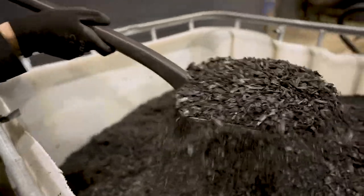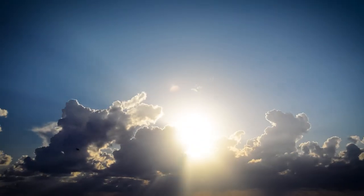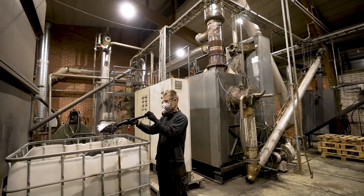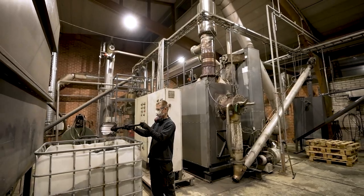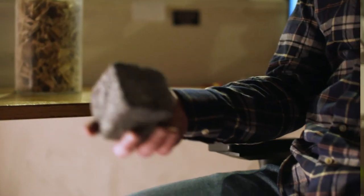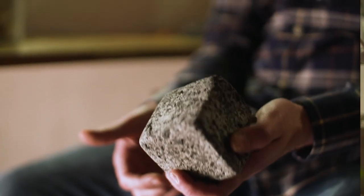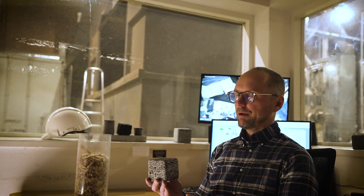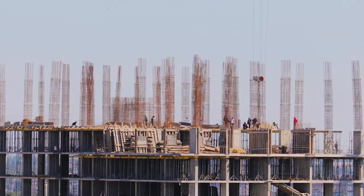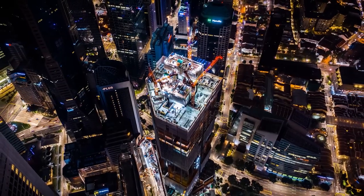Biochar is a really safe and simple way to remove carbon dioxide from the atmosphere because we are turning carbon dioxide into carbon, which is a really stable way of storing it. Biochar is helping both the environment and the atmosphere. Concrete is one of the biggest carbon dioxide polluters, and by adding biochar into the mix with the cement, we can make the concrete carbon neutral. Biochar concrete has a really great potential for future sustainable urban development.